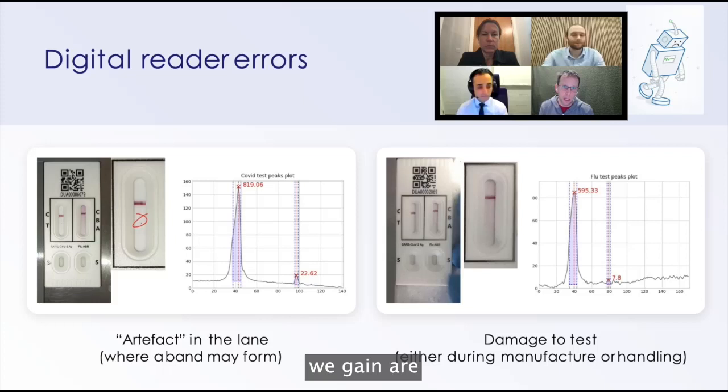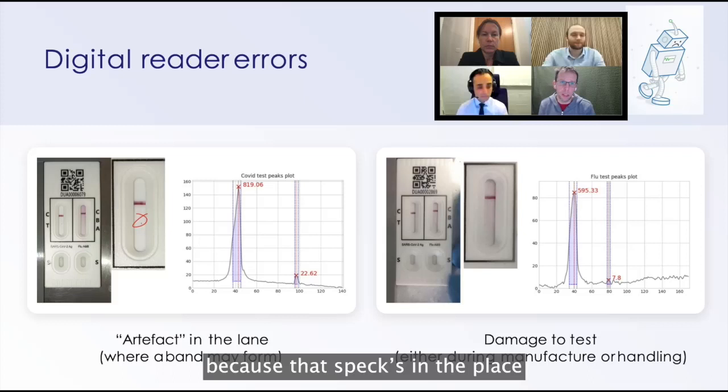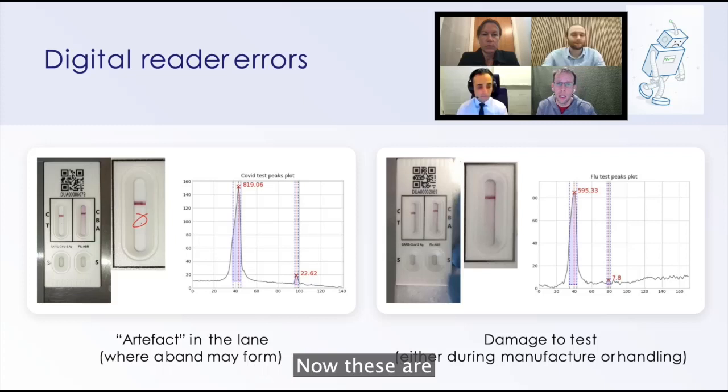Now, here's an example of two good error cases. On the left-hand side here, we have what we call an artifact. This is effectively a speck of dirt on the lane. In this particular case, what's happened is that the digital reader, because that speck is in the place where it would expect to see a test band, has actually read it as a positive test. So it's incorrectly read that as a positive test. Now, these can be used as training points for our machine learning on our system, so this needn't be something that occurs over and over again. Once it's learned from a point, it won't do it again.